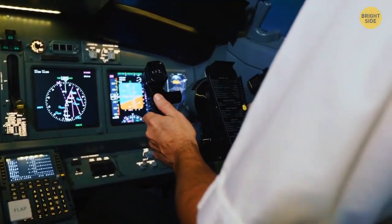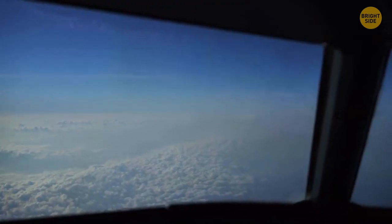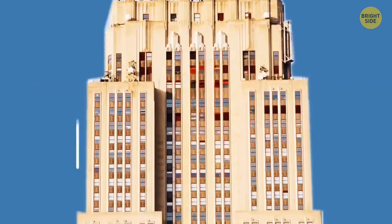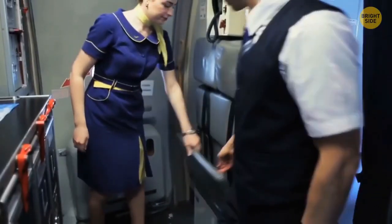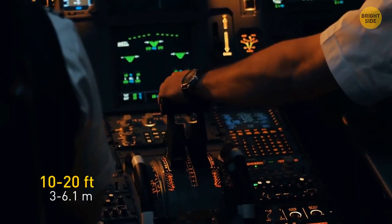Pilots don't worry about turbulence. That's because they know that there is a thing way more dangerous than any turbulence. It's an updraft. In most cases, turbulence only drops you a couple of feet down, even though it might feel as if you're falling from the top of the Empire State Building. If the turbulence is strong enough for the pilots to ask flight attendants to sit down, the plane can go 10 to 20 feet down.